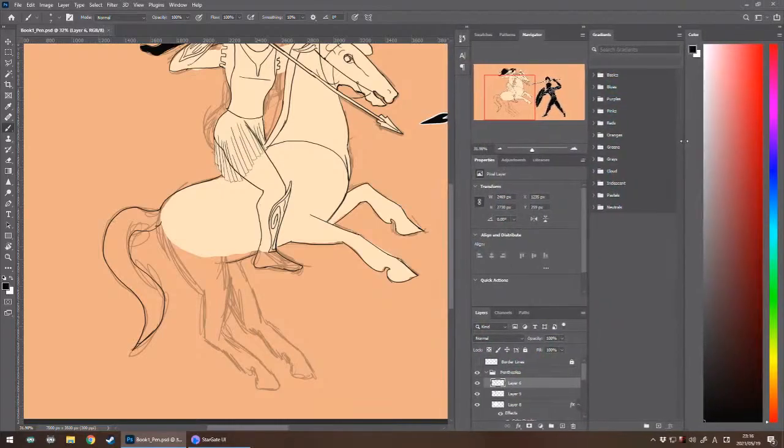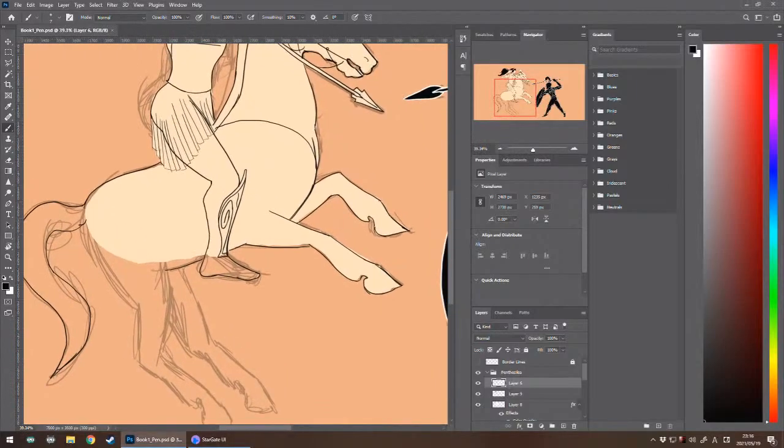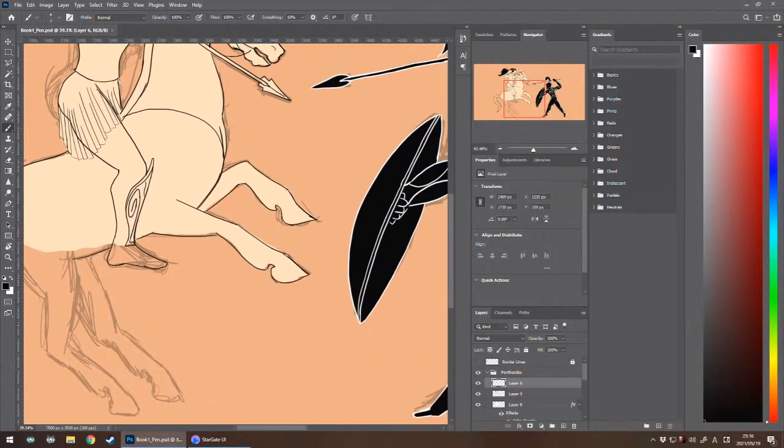So I'm using an iPad app that mirrors your PC screen, so it essentially turns the iPad into a drawing tablet, but I'm not completely proficient with it yet.